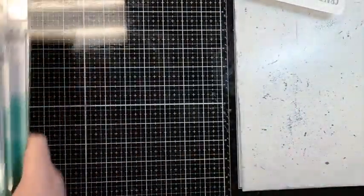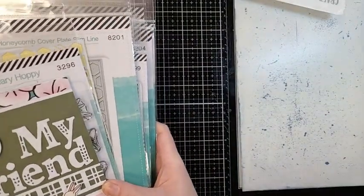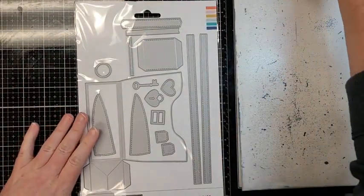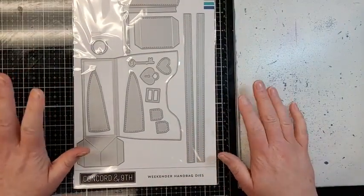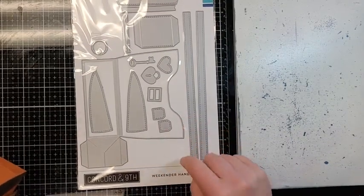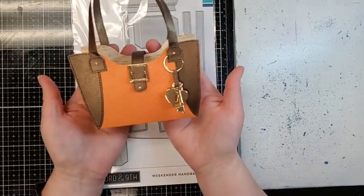Okay, so it's funny, I don't really have anywhere to put this. All right, so this die isn't new, but I have only the one in stock at the moment. But I wanted to show you guys this, because this is the Weekender handbag, and a huge thank you to Judy Collins, who brought me a sample. And you guys cannot tell how awesome this die is until you see the sample.